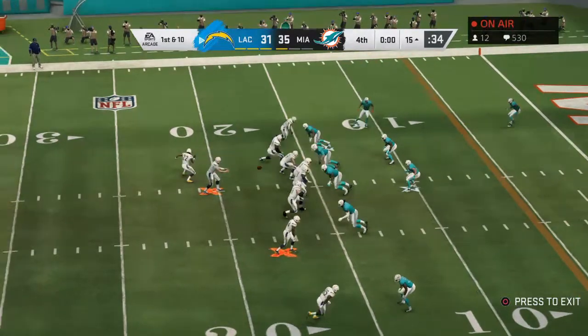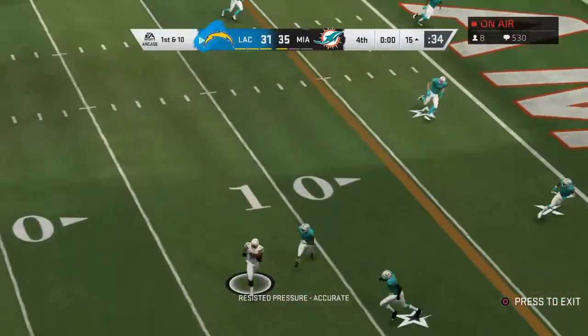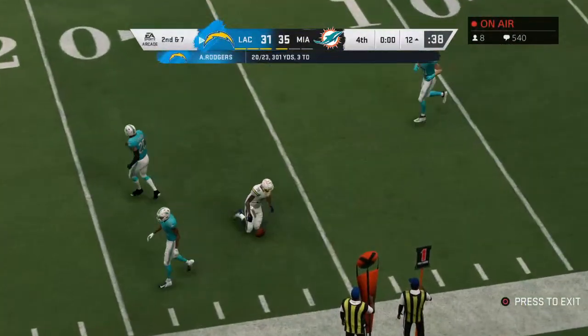And trying to avoid pass interference is so difficult. You're trying to slow down these skilled receivers, and somehow, some way, they make plays on the football, and sometimes you're there too soon.